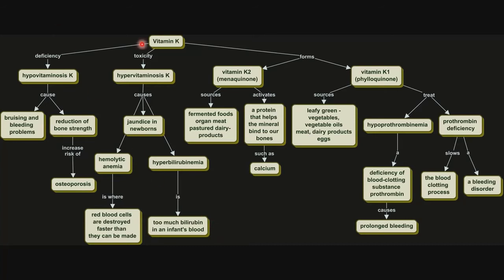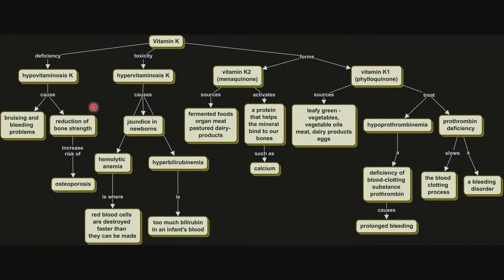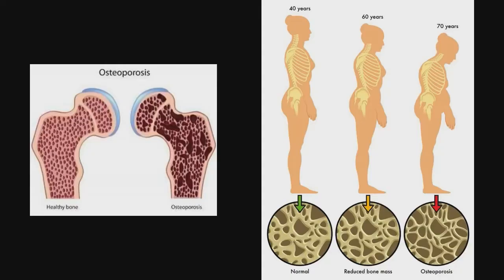Vitamin K deficiency, also known as hypovitaminosis K, will cause bruising and bleeding problems, such as this one. It will also cause reduction of bone strength. This will increase the risk of getting osteoporosis. Osteoporosis is a condition where the bone density is reduced. This is the bone structure of a person with osteoporosis, and this is the bone structure of a healthy bone.